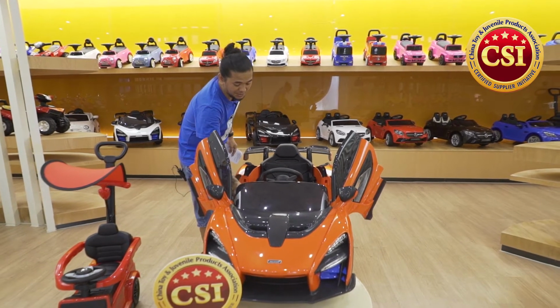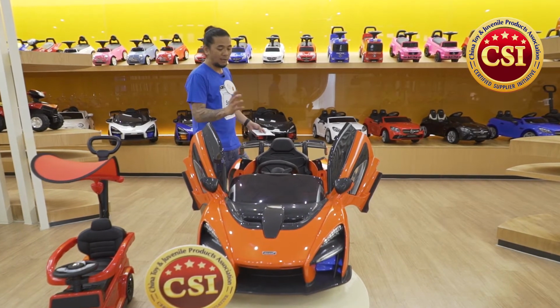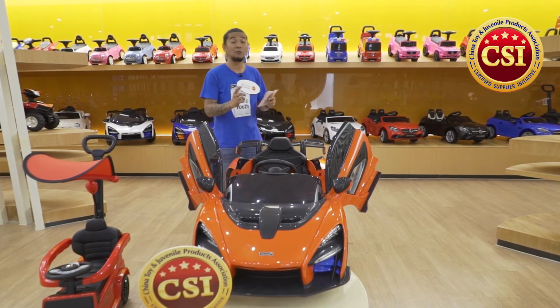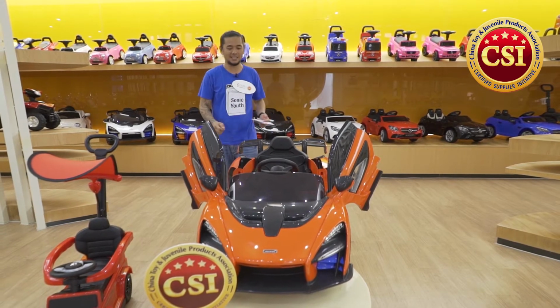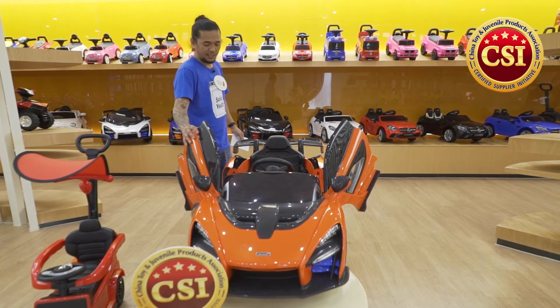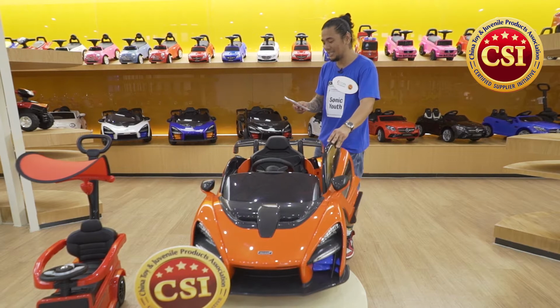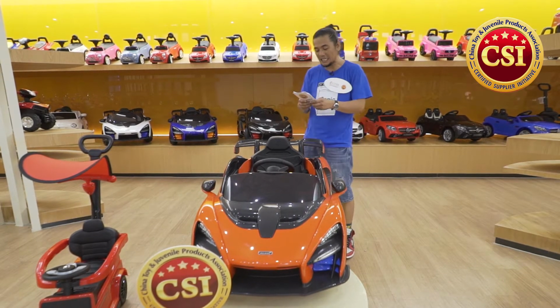It has functions such as forward, backward, and neutral, as well as steady. And it also operates with a remote control for younger kids. That's really cool. And it has this accelerator pedal over here. And I wish I had this when I was younger. So this is the McLaren Senna, all right?